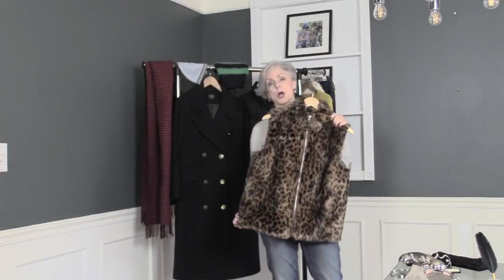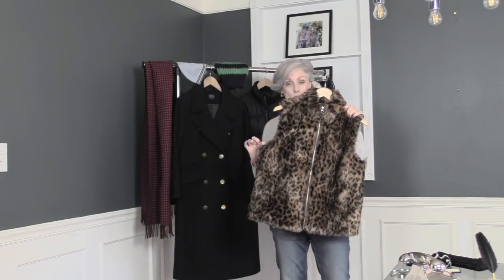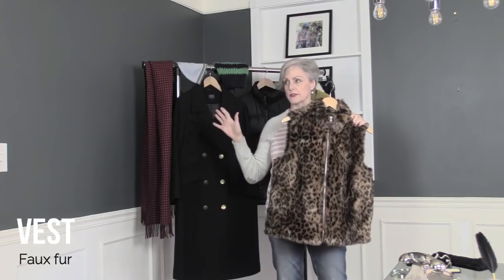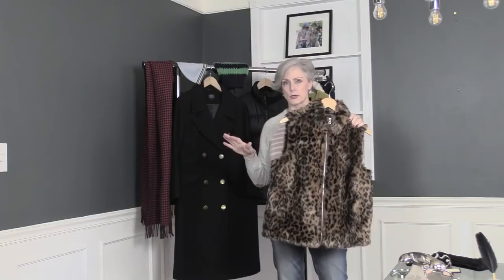And then moving right along, so this is a great piece. It's a faux fur vest. You could also wear a puffer vest too. I've introduced those before too. Puffer vests are very, very preppy, but you can't really layer those underneath.